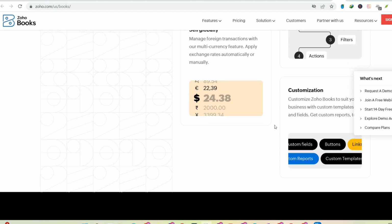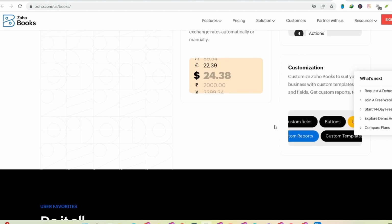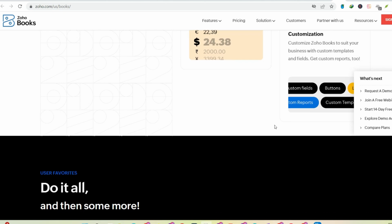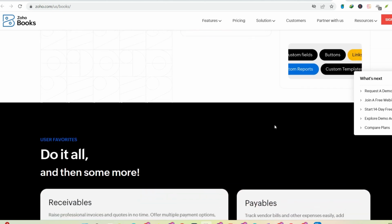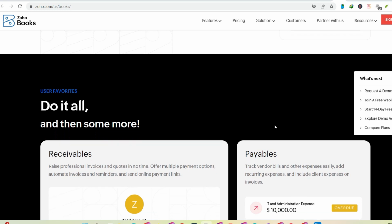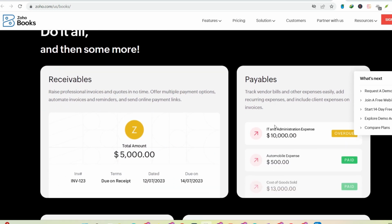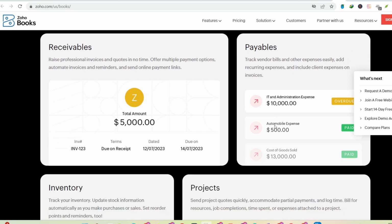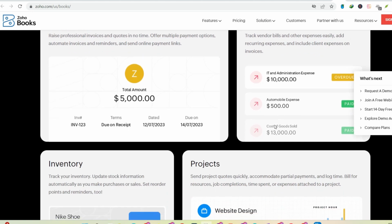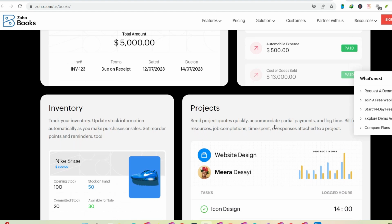Expense tracker extraordinaire. No more digging through your backpack for receipts. Snap a picture with your phone, upload it to Zoho Books, and categorize your expenses with ease. You'll be a budgeting pro in no time. Reporting like a boss. Need to understand your financial health? Zoho Books generates basic reports that give you a clear picture of your income, expenses, and overall financial standing.